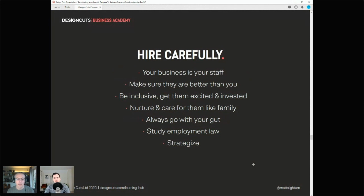Do take care of them. Do reach out and say, what are your aspirations in the future? How can I get you there? They will appreciate you for it and they will work harder.